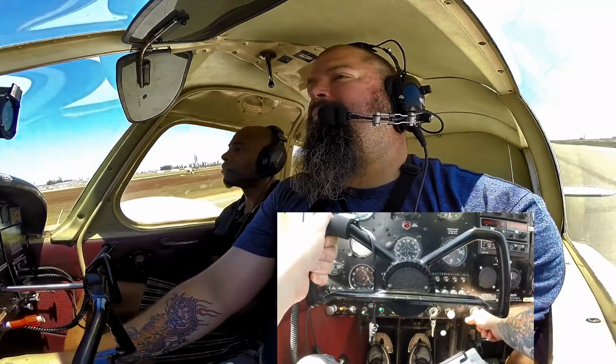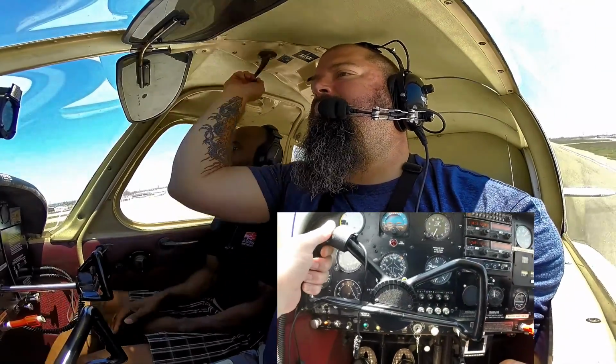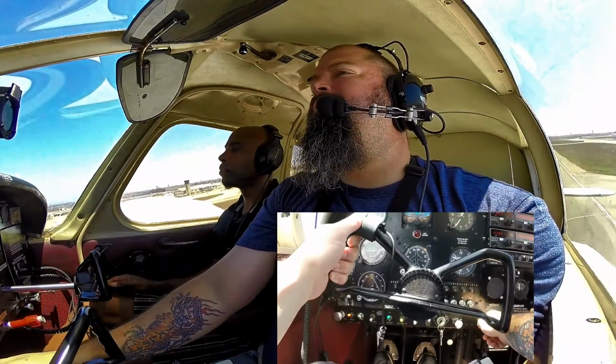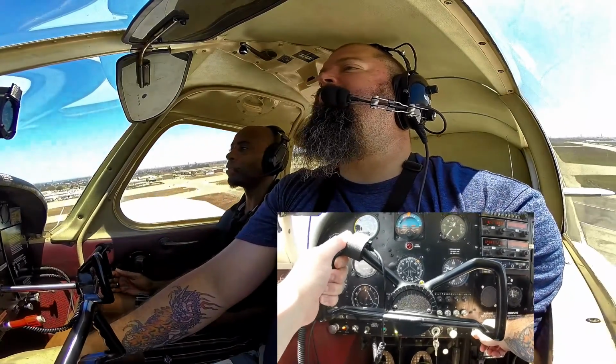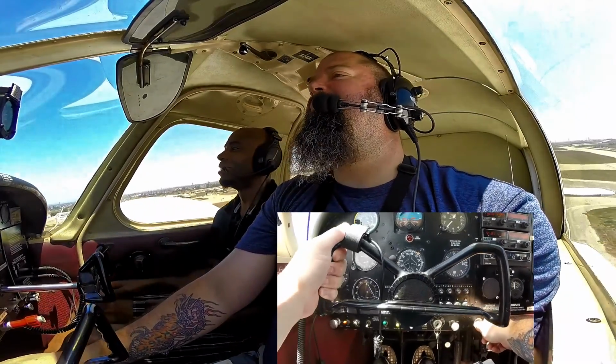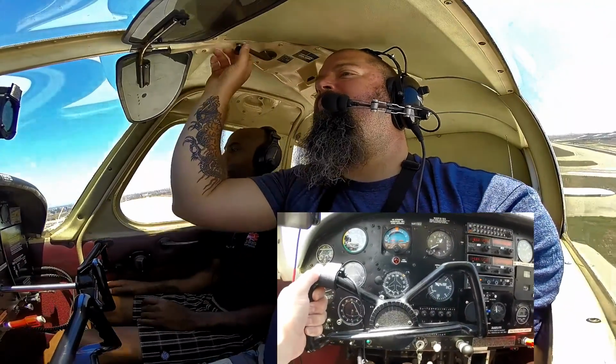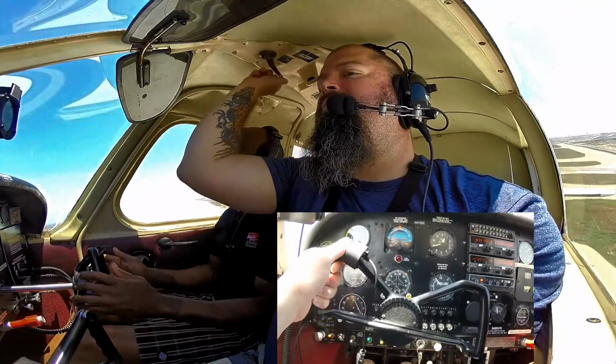Cherokee 00 uniform, turn to the north, square your base to final. You'll be following the Cirrus on a 4.5 mile final. Say again, 00 uniform. Cherokee 00 uniform, turn to the north, square your base to final. You'll be following a Cirrus, 4.5 mile final. Winds have picked up a little bit, huh? Yeah. Good practice. 4.5 final, 00 uniform. Cherokee 05 Juliet.